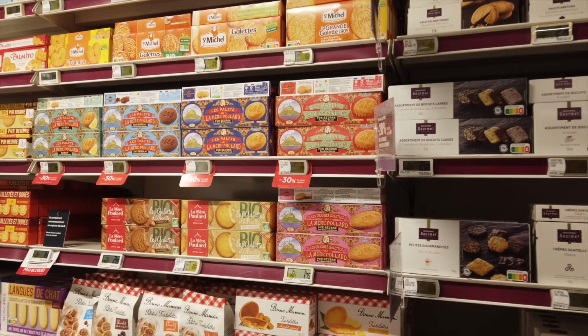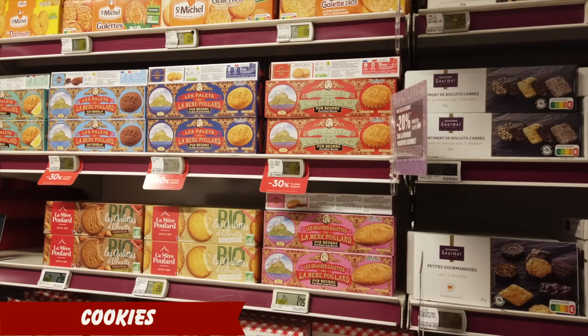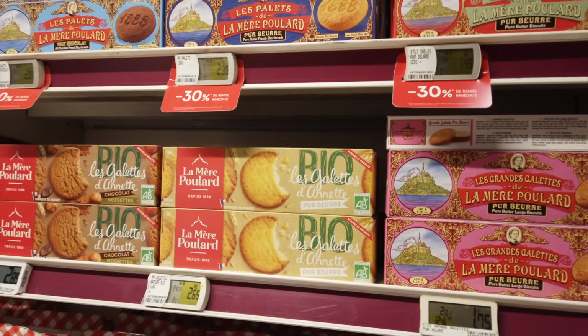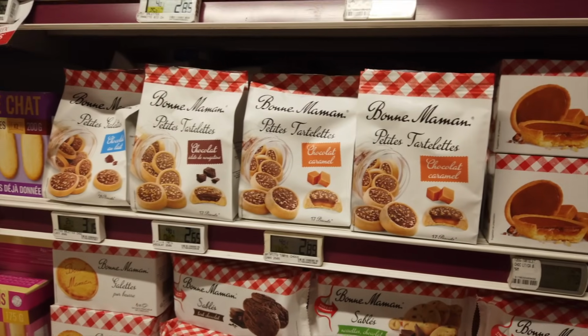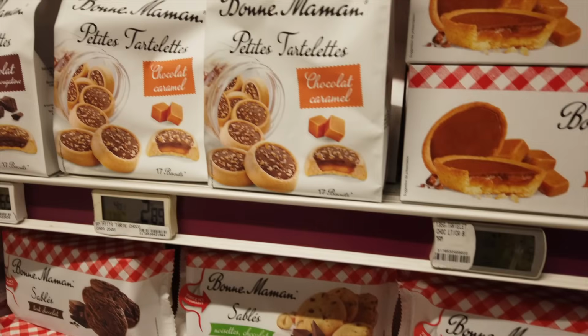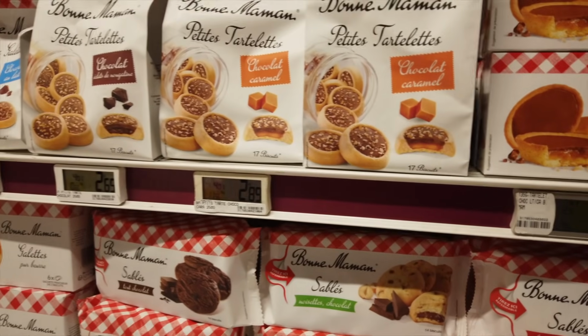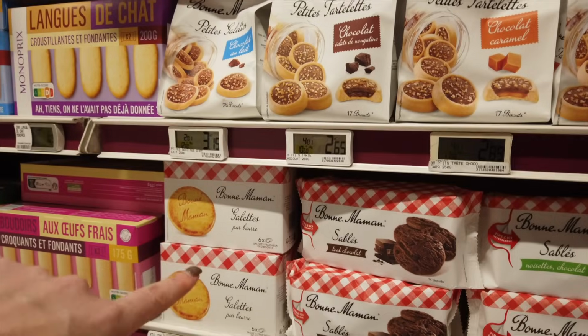Okay, so one of my favorite things to bring back for souvenirs are French cookies, and you're gonna find no shortage of them. One of my favorite brands is Bonne Maman, which you also find jams that we'll get to in a sec, but there are all kinds of cookies. You'll see ones here, different varieties of sablé, which actually can mean sand as well, but in this case it's a butter cookie.